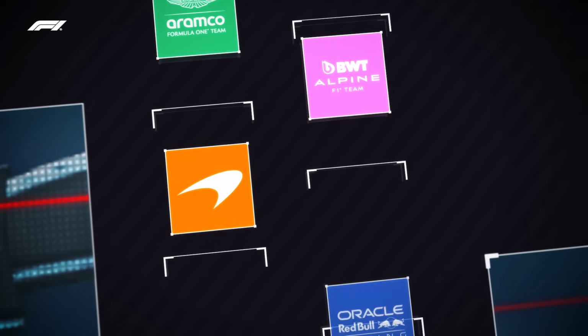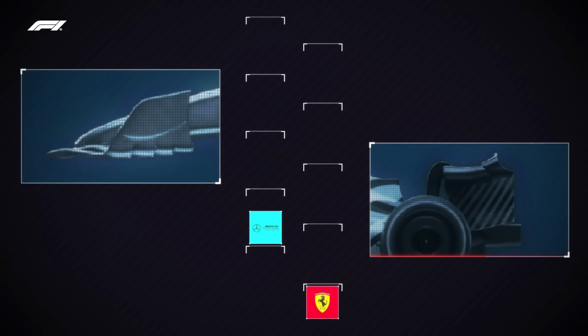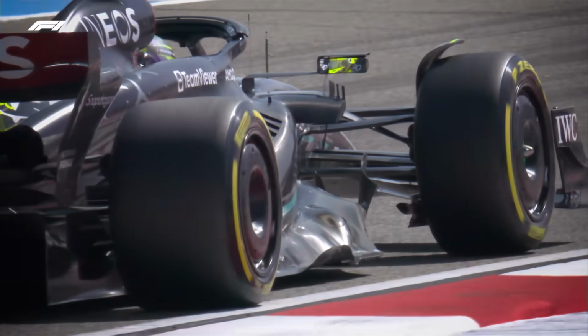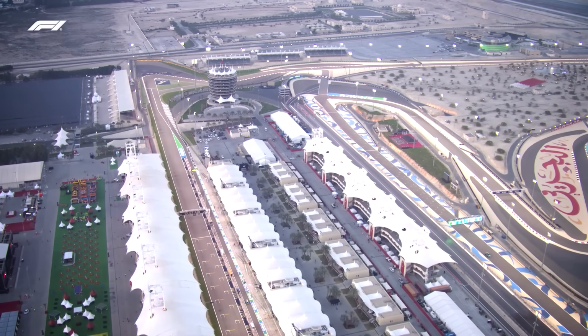All 10 teams design and build new cars for each season. They'll run their new machines and try out different parts and setups in the hunt for points, podiums, and the all-important P1s. Testing is once again held at the Bahrain International Circuit, with the fair weather ideal for ensuring as much running as possible.